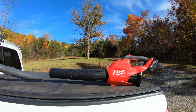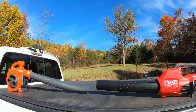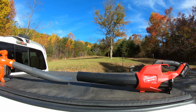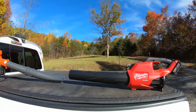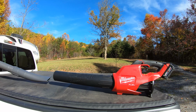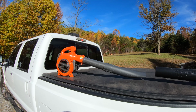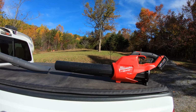If we had a slightly smaller yard, like a half-acre yard with fewer trees, obviously we are surrounded by trees here, I would probably just use the Milwaukee. But as I learned over the past year, using the Milwaukee just doesn't give me enough time out here to get all the leaves. I have to do a little bit each day and wait for the batteries to charge, and I didn't want to spend a bunch more money on batteries. So I went to the Husqvarna to get the job done in one sweep rather than a bunch of smaller sweeps with the Milwaukee.